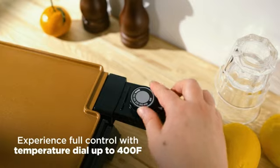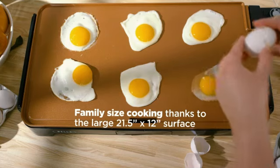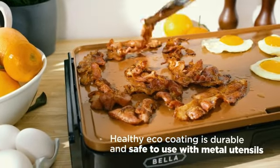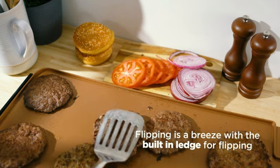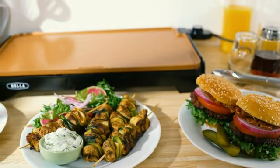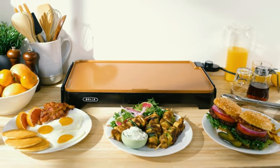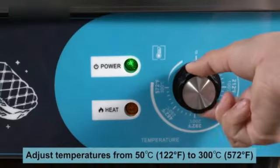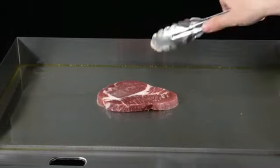The Bella XL Electric Ceramic Titanium Griddle offers a versatile cooking solution suitable for a wide range of needs. With its manual control feature, users can adjust the temperature with ease, making it user-friendly for individuals of any culinary skill level. The elegant copper black color scheme gives it a modern and sophisticated appearance that can complement any kitchen decor. Crafted from high-quality titanium and ceramic materials, this griddle ensures durability while providing even heat distribution for consistent cooking results. The Bella brand's reputation for reliability and performance further adds to the appeal of this product.